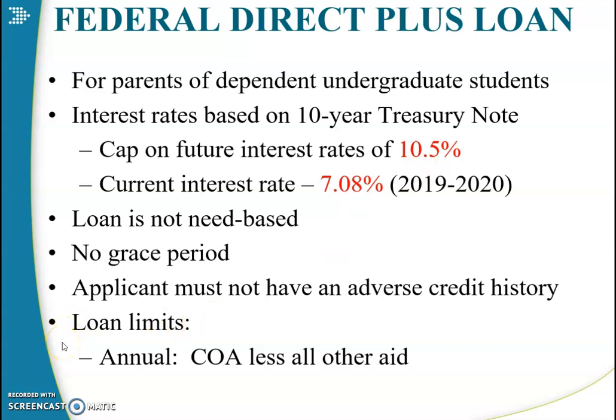So this is part one, and this is ending now. We will continue in part two of this Finding Money for College. So please click on Finding Money for College, part 2.